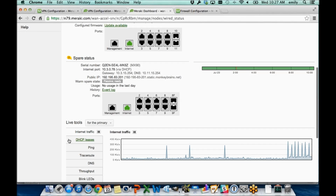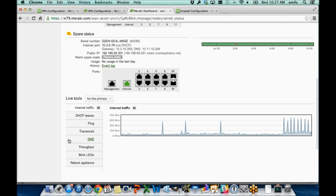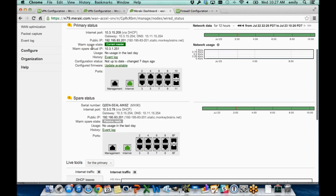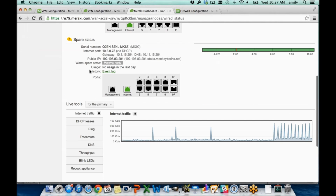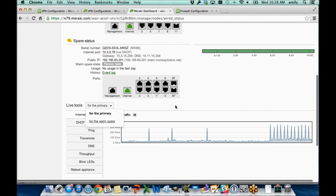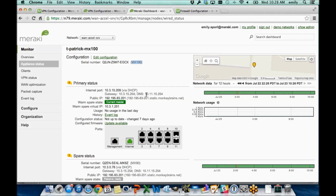This is what I was alluding to earlier when I said you have a lot of troubleshooting and diagnostic tools built in. And what's beautiful about this page is if you wanted to use any of these tools on the primary MX that's active, the current master, you can, but you can also come in and choose to make modifications or run some diagnostic tests on the warm spare as well. So very, very easy and simple to do.